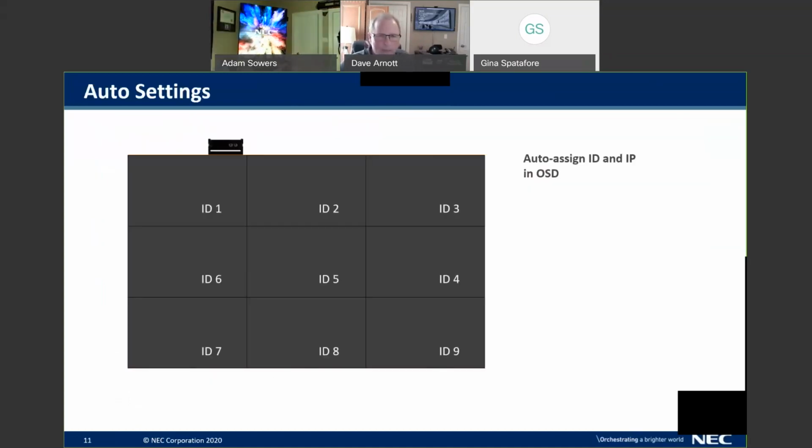And then one of the cool features that we've added is all these can be set up independently, manually, or you can use our auto settings. So we can auto assign the ID and IP, and basically using the sensor, and we'll talk about that, right? That's an IR human sensing, which allows us to sense someone that's in front of the screen or ambient light, as well as the IR sensor for the remote control. So basically, if we go to monitor 1, we always start at the beginning of the chain, and that's our primary.